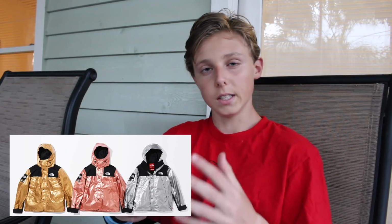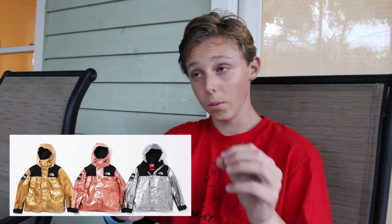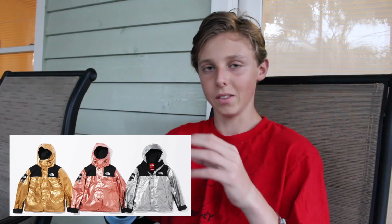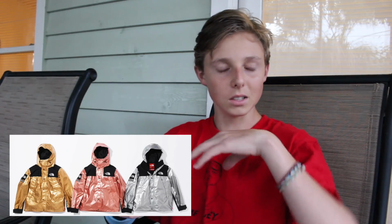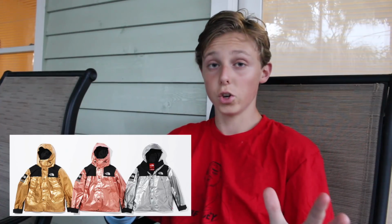Obviously, this collaboration overall for Supreme TNF, I don't feel like it's as good as last year's collaboration with the whole mountain parka Nuptse jacket. Nothing really has topped that, since that collab there hasn't been one. So it's sort of hard to top something that really hasn't been 100% official, if you guys get what I mean there. But this collaboration is not as good as that one for sure, in my opinion.